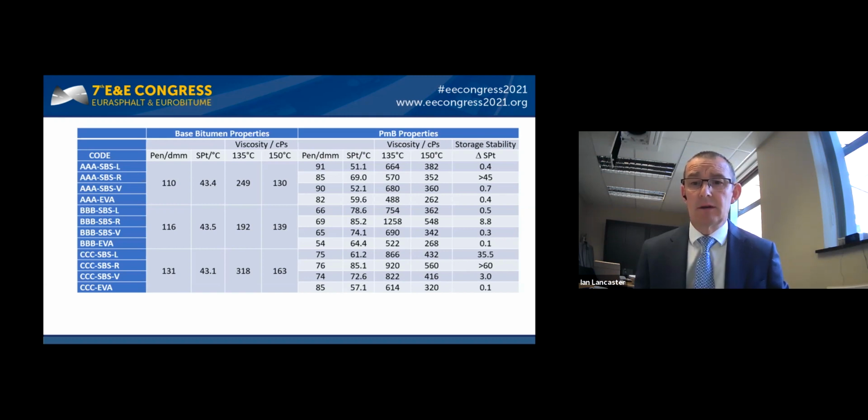There are three binder samples there which stand out as being grossly unstable. Those are CCC SBS R here, CCC SBS L here, and AAA SBS R.